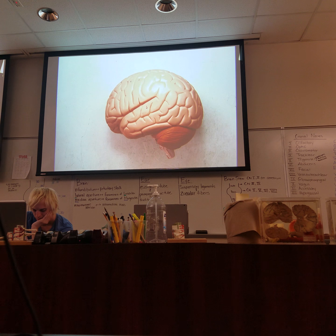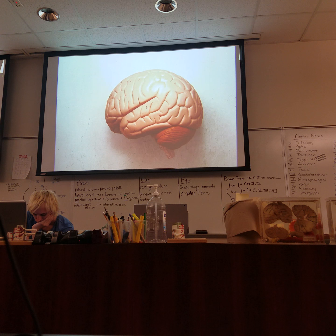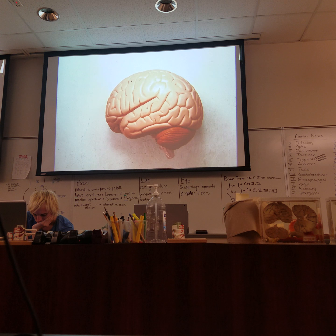Cerebrum, cerebellum. Not so important for anatomy. I don't think Dr. Sam does this, but I do know that in neurobiology and his neuroanatomy class, Dr. Sam likes to quiz you. Do you know the difference between the cerebrum and the cerebellum and what they do? Fun fact, the cerebellum down here is going to be in control of all your motor functions, okay, so your fine motor skills.